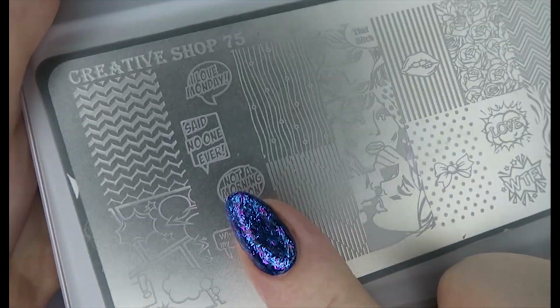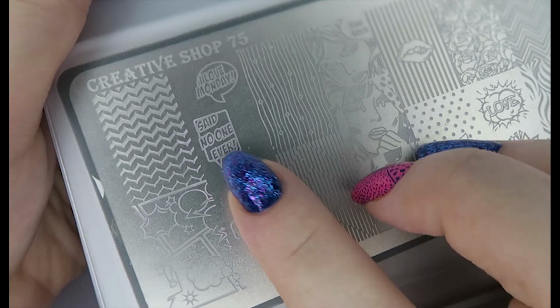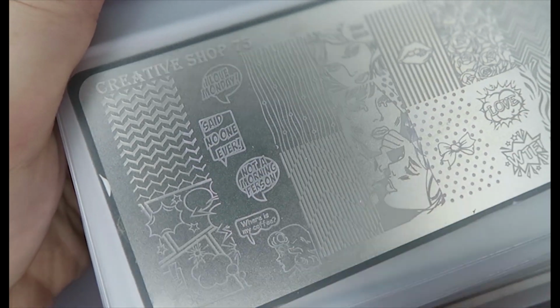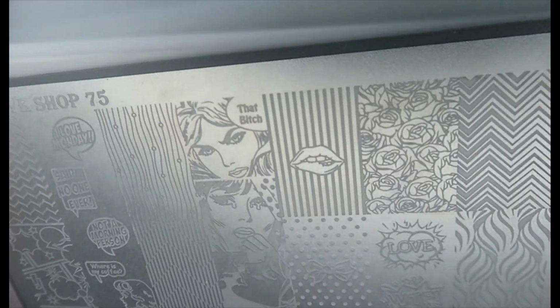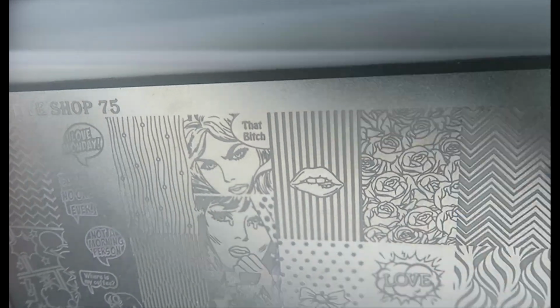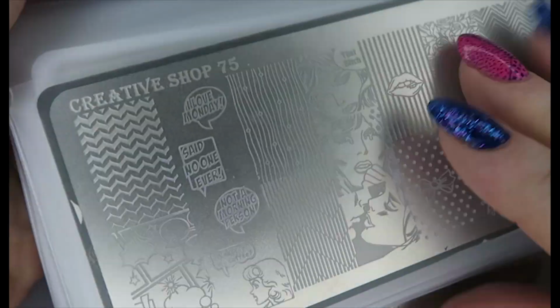This one I've used. This is from Creative Shop. It's number 75. Another kind of comic book inspired one. I've used this one for sure. When I first started getting success stamping, it was on this plate actually as well. Ooh, roses. I forgot that was here. I need to use that. And yeah, just kind of similar. So really like those comic book inspired ones.